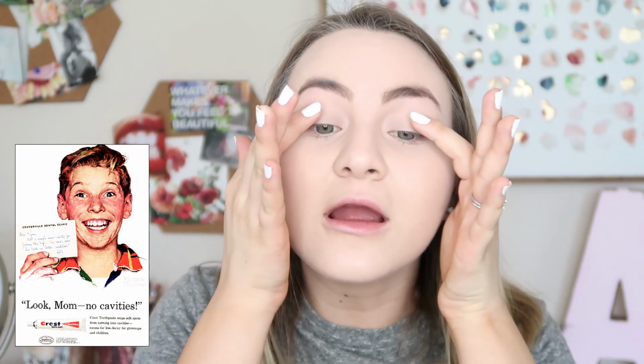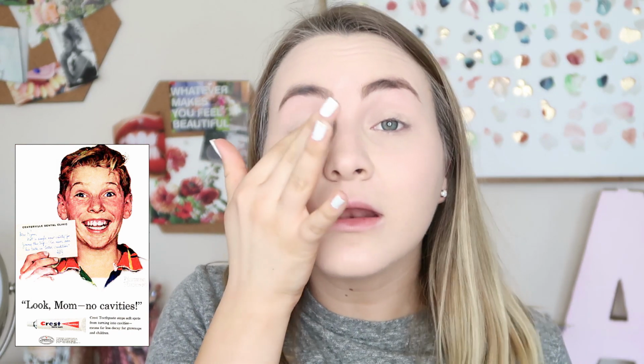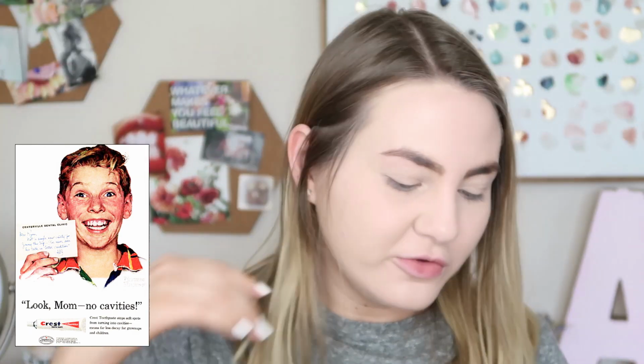So I'm just applying my Urban Decay eye primer because we want these colors to be nice and vibrant. Alright, what am I feeling here? I'm seeing a lot of orange, a lot of red, and a lot of blue. All right, I'm breaking out the Morphe 35B palette. It's got a lot of colors that I almost never wear in it. We're gonna do orange and navy, I think.